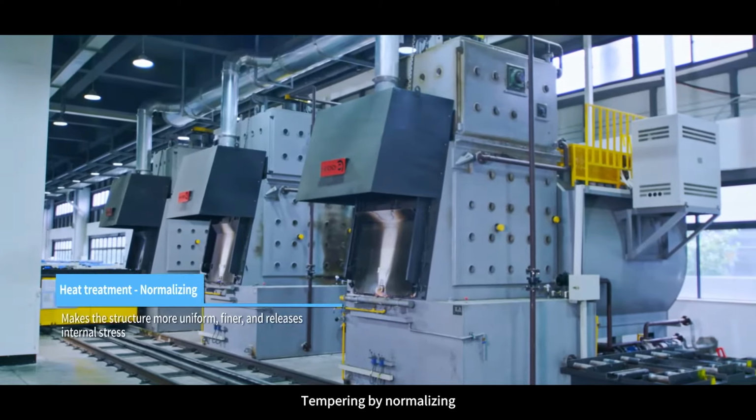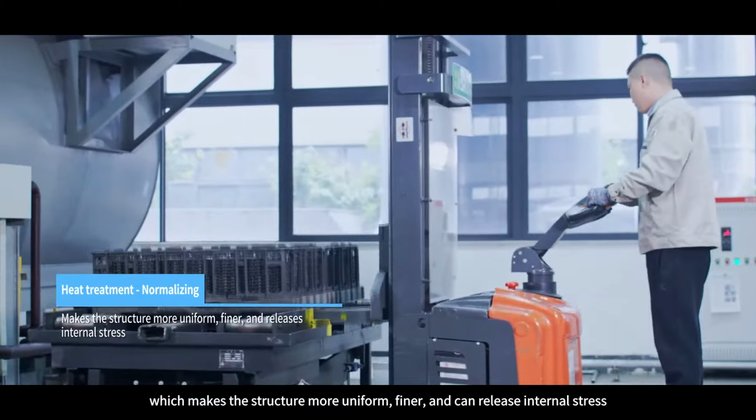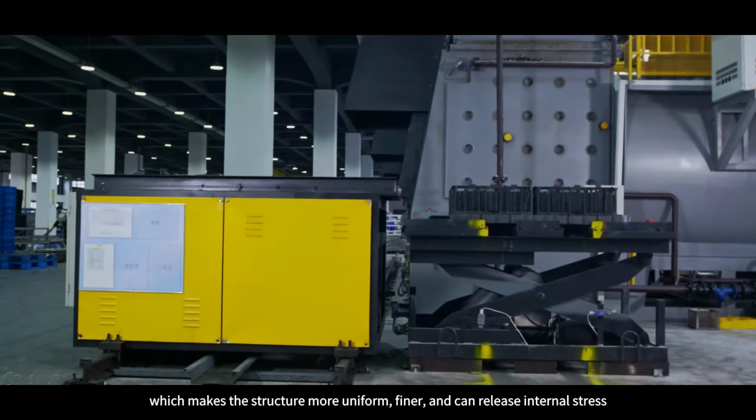Tempering by normalizing, which makes the structure more uniform, finer, and can release internal stress.